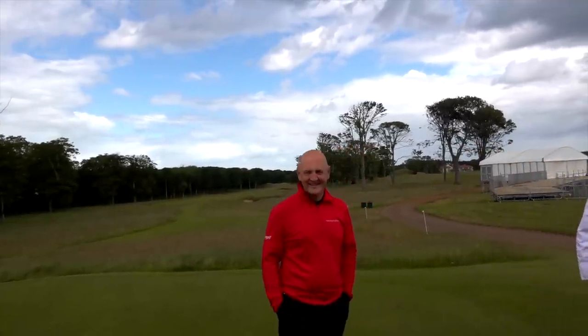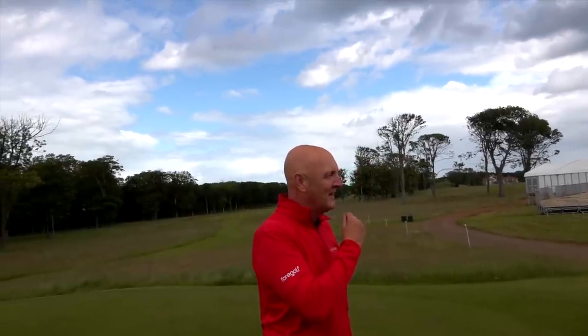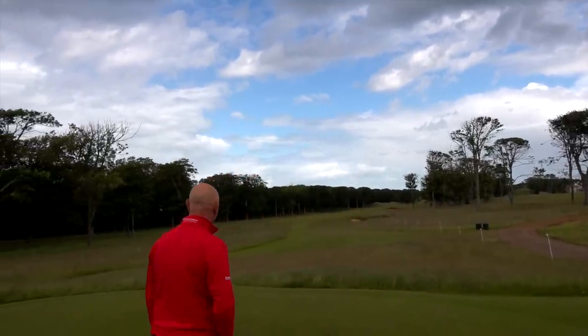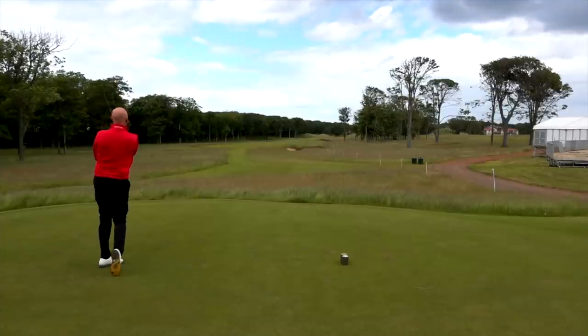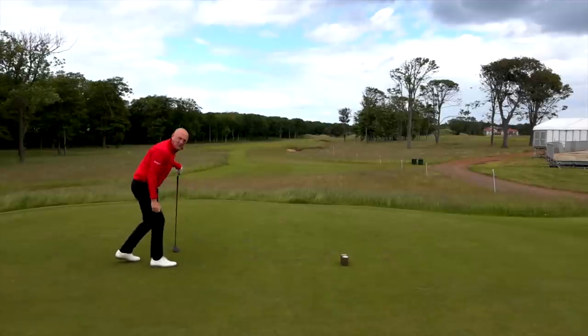He makes it sound like there's a lot of room down there, doesn't he? There's plenty of room down there. Prevailing wind, so 3 wood off the tee for me, Lou. Get that back there and let's see what happens. Perfect. Good shot. Oh, how good's that? No pressure, Lou.